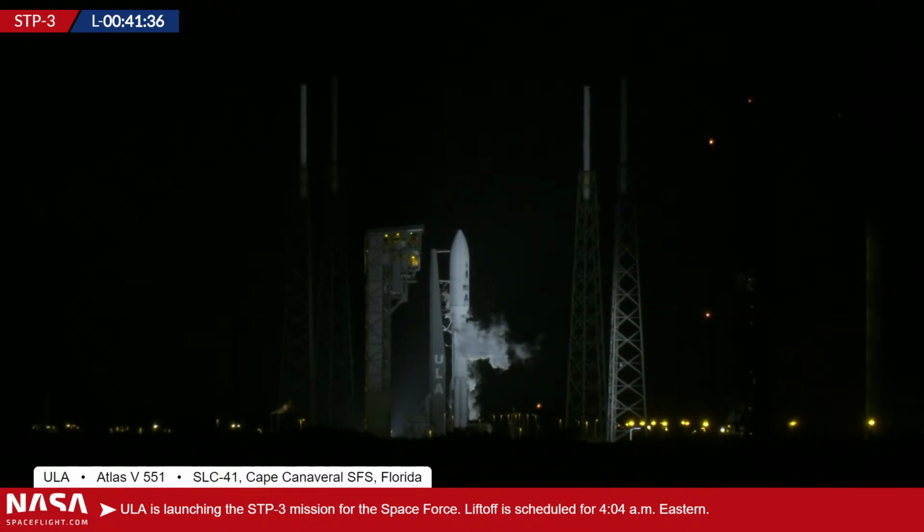Yep. Indeed, because it's an interesting mission, is it not, Thomas? It is. There's actually a couple interesting things. This is a mission for the U.S. Space Force with 2 spacecraft on board. The primary payload is STP-3, and STP, that acronym we keep throwing around, is the Space Test Program, one of the divisions of the U.S. Space Force. Basically it's the part of the Space Force that does technology demonstrations, experimental payloads, things like that. A lot of times it's missions that aren't completely classified. In fact, there are some unclassified payloads on board today's launch as well.